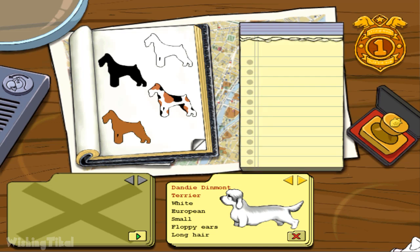Listen to the clues carefully and get rid of all the cards that don't fit the description. For example, if an agent tells you that the top dog is brown, you should discard all the dogs that aren't brown. When you figure out who the top dog is, stamp his card with the rubber stamp. But be careful. If you guess wrong, the game is over. Let's get started.